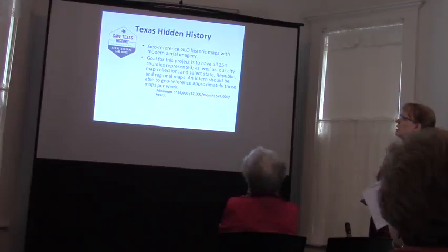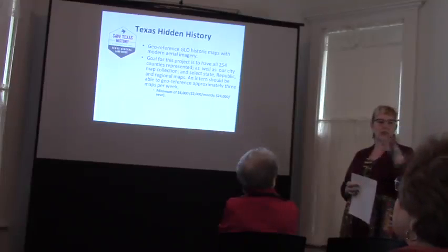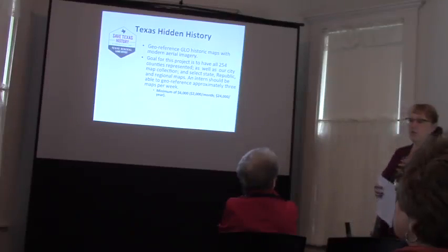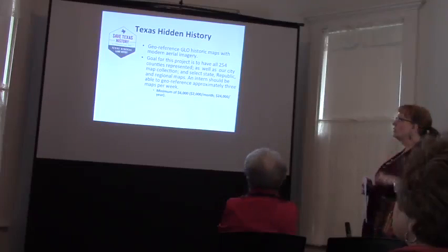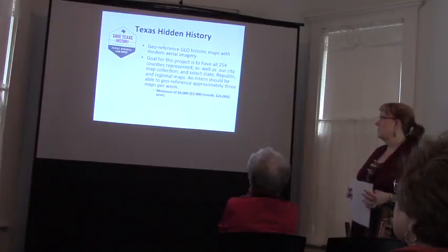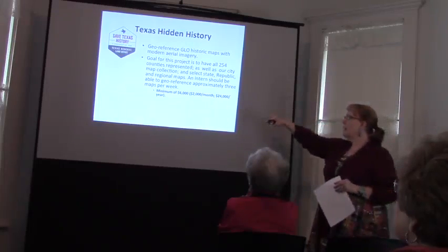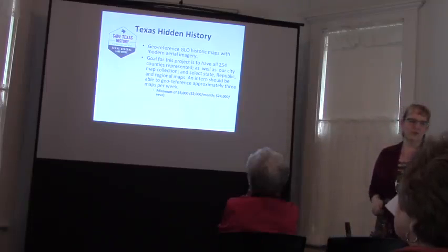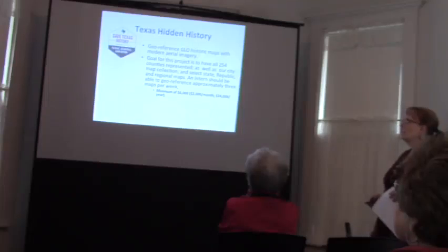We also do some stuff with school children. I'm sorry, this is the GLO referencing of historic maps. What we try to do is digitize, but then georeference maps to show the modern look compared to the map. Like we were looking at that 1561 map and saying, that's a pretty accurate map. And so we can overlay it over the modern map. We're trying to do it for all of the counties of Texas. The money goes into helping us have an intern to do all that, so that we can keep doing our work and they can also get some experience.